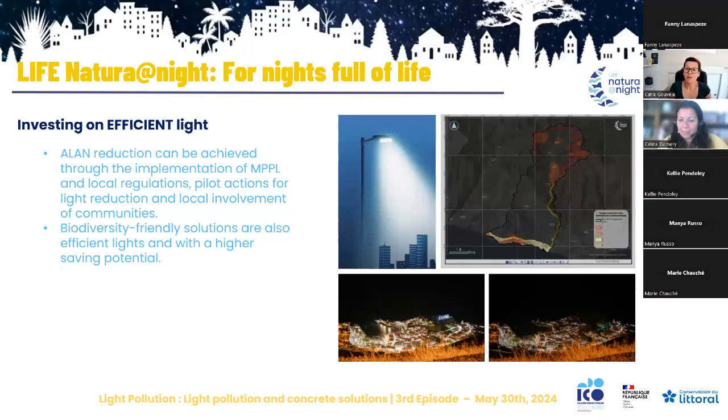Of course, to mitigate the impact of light pollution, we are investing in efficient light. We can achieve this light pollution reduction with the implementation of municipal plans for public lighting and local regulations that are being implemented in the several municipalities within this project. We are developing demonstration and pilot actions with new solutions for urban lighting. And of course, we are trying to get as much community engagement and involvement in our project as possible.